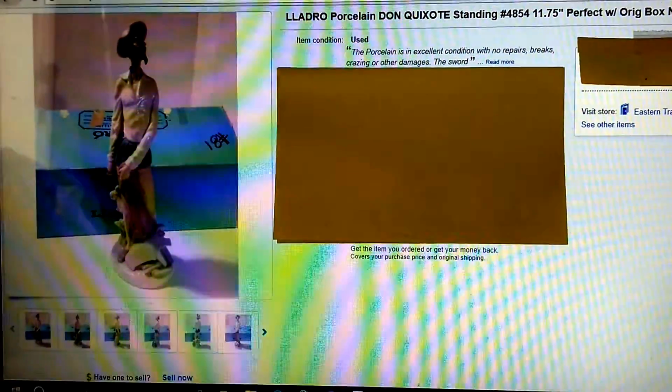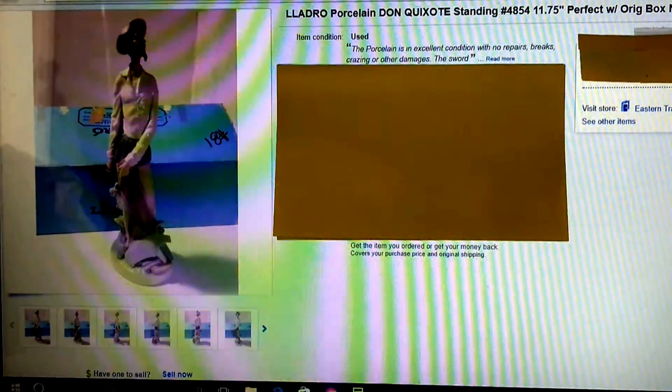So what I did is, over time, I was like, I don't want to deal with taking like 5 delicate items to the post office at one time. I just sold them off over time. And quickly, as I listed one, it would sell. Then I'd wait a while, list another, that would sell. This is the end of our Lladro adventure from that lot of Lladros that I purchased. And this is, I put it in as Lladro porcelain Don Quixote standing.